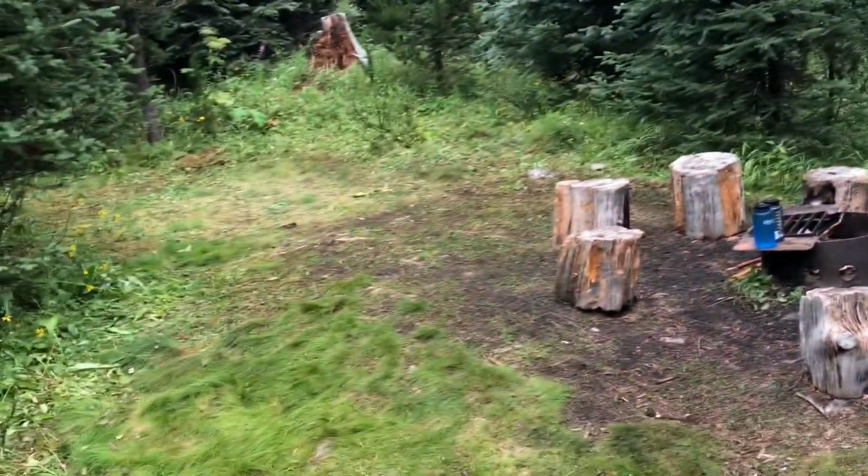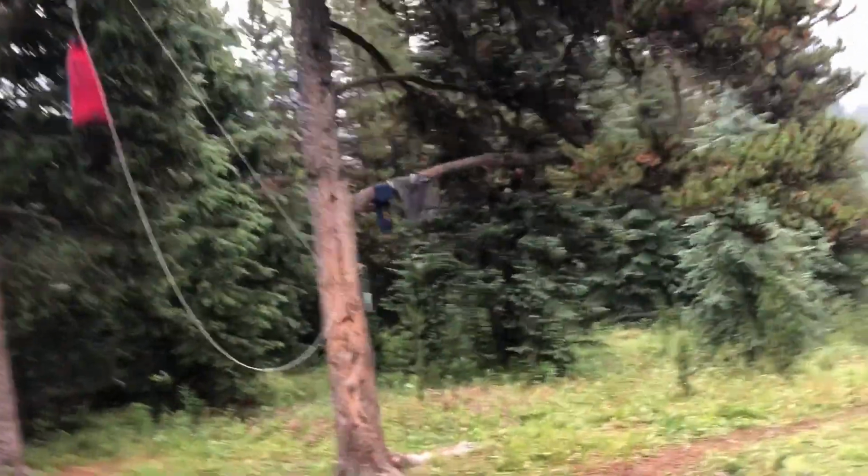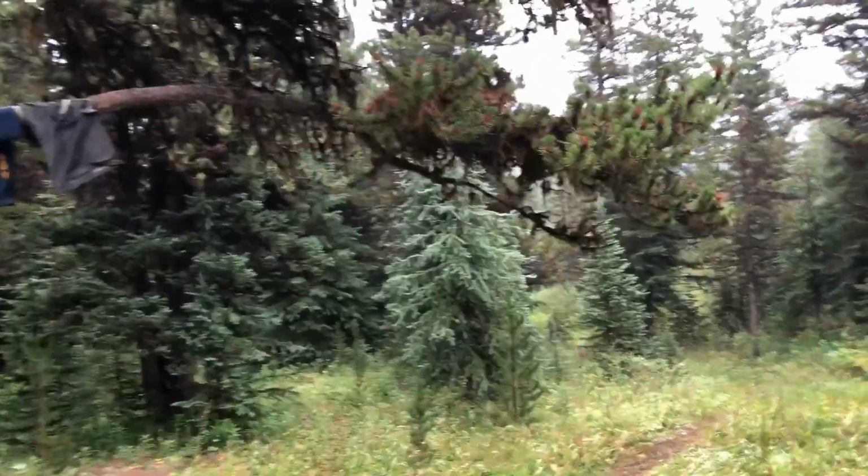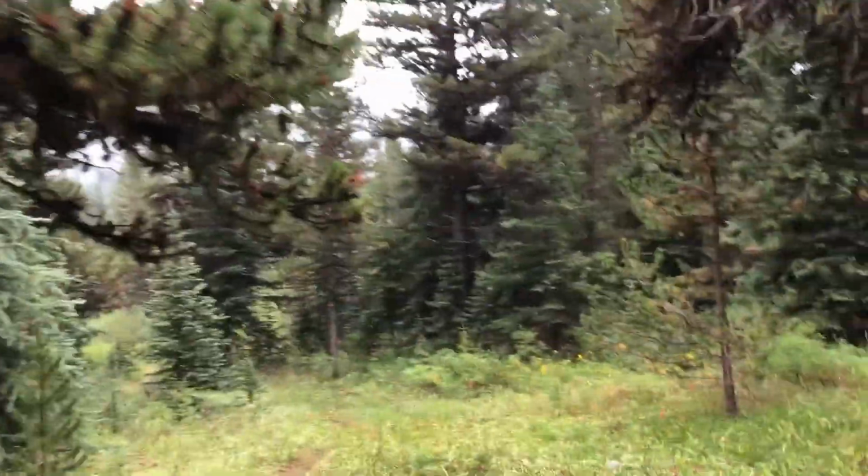Adolphus is not a bad little site, you know. One thing about the backcountry sites is you really do feel like you're kind of, you know, I mean, Berg Lake was a circus. And it's nice. It is nice to have shelters. But yeah.